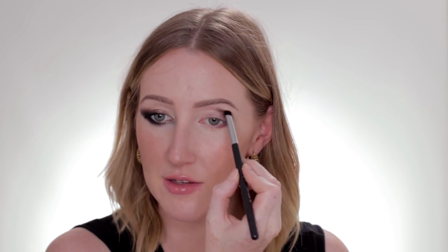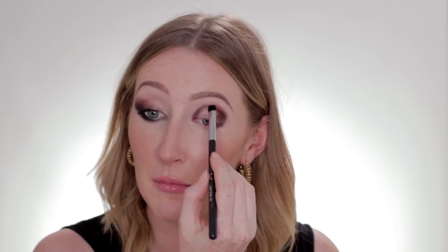Bringing that across. I'm drawing this slightly above my crease. Bringing it nice and high in the middle there. You definitely want to do this with your eyes open, looking straight ahead, and try not to lift your eyebrows too much so you can see where everything will sit once your face is relaxed. And then I'll come in from the inside corner. Right on that inside corner there. And then just applying it above the socket again to meet in the middle.